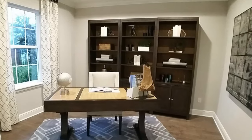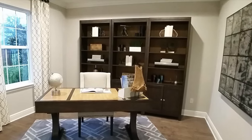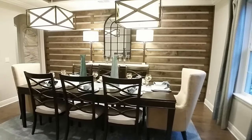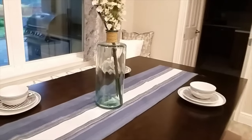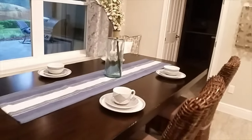Today we're in Oviedo visiting the gated community of Southern Oaks by Taylor Morrison Homes. We are looking at an example of their fantastic Bimini model. This home features 6 bedrooms, 3.5 baths, and a 3-car garage.